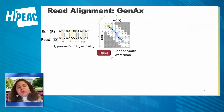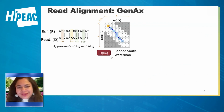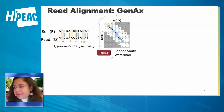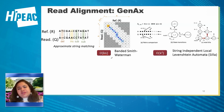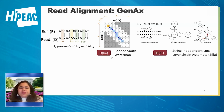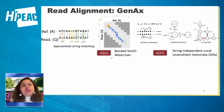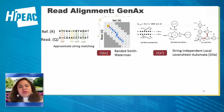In our group, we took a slightly different approach. We said, how about using automata? We are familiar with finite state machines. So how about we take an automaton to solve this problem? And we built something called string-independent Levenshtein automata. There are already existing Levenshtein automata, which can help you figure out the edit distances between two strings.